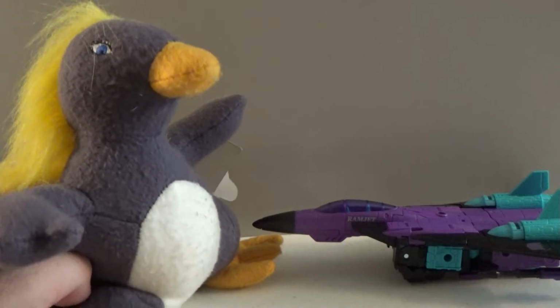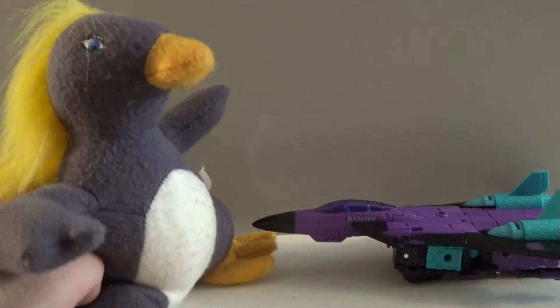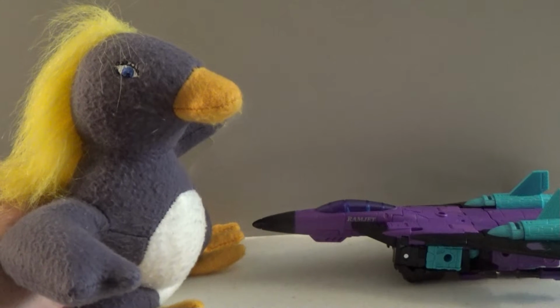Squad Commander Lawrence D. Penguin. Call sign Ramjet. Who painted my plane like this?